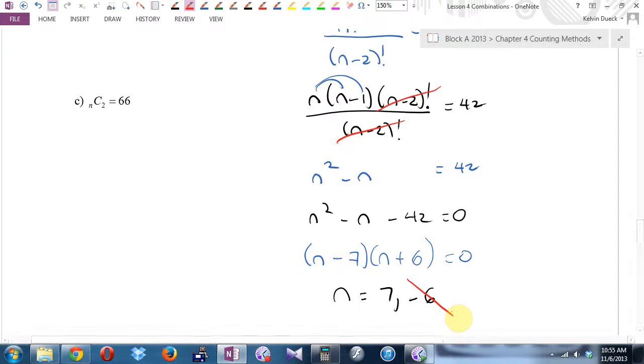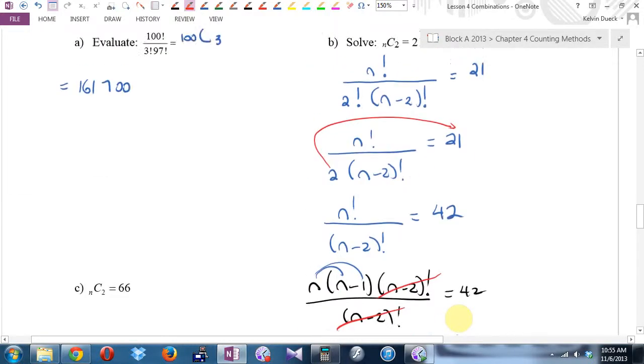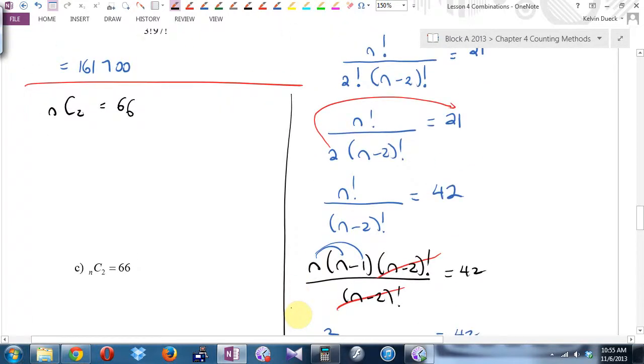Let's try C. Now the only problem is we're going to need more room than I left you, I think. So go like this and write C right here. N choose 2 equals 66. Draw a little line, draw a little line. Okay? So just move it up there if you need to.